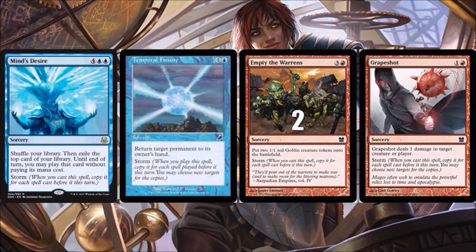All right, next let's take a look at your Storm suite, and you have Mind's Desire to lead things off. A very, very powerful Storm card. As a matter of fact, the art on this version that you'll get is the art from the Judge's promo. So this has never been in non-foil before. You'll also get a copy of Temporal Fissure, and this is a card that hasn't been reprinted since Scourge, so that's kind of interesting. 2 copies of Empty the Warrens, and finally a copy of Grapeshot.